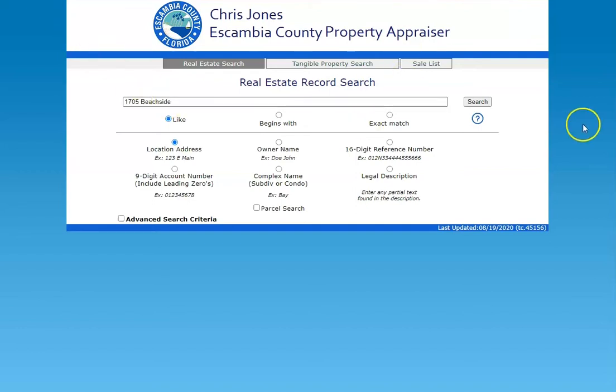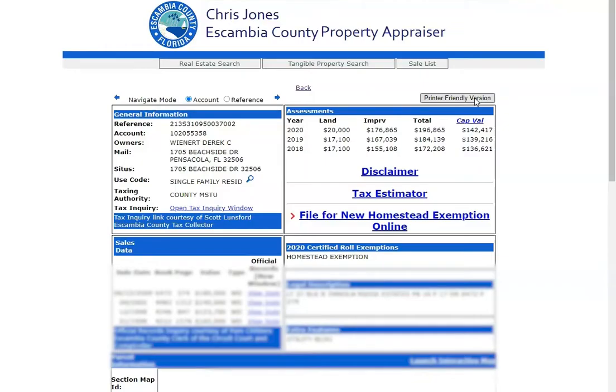Okay, once we have our address in, we're just going to search. And like I said, first step, we're looking for the owner's name. So we can go to the clerk of the court's website next and pull up their information and see what's been done as far as foreclosure.